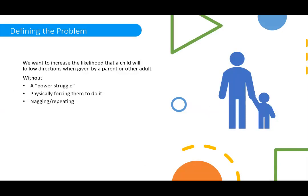What is the problem that we're trying to solve today? Well, we want to increase the likelihood that a child will follow the directions when they're given by a parent or another adult without those ineffective solutions: power struggles, physically forcing them to do it, or nagging and repeating the instruction.